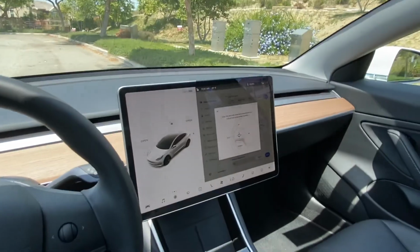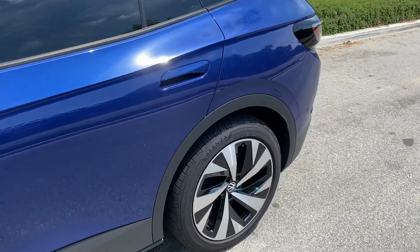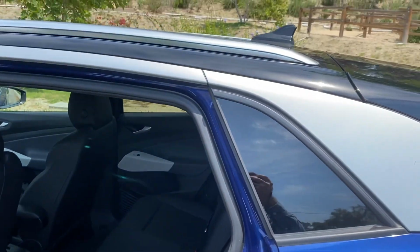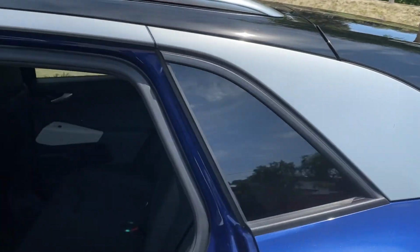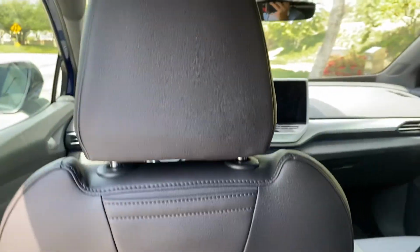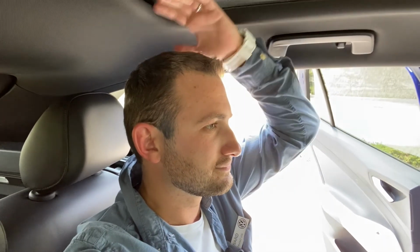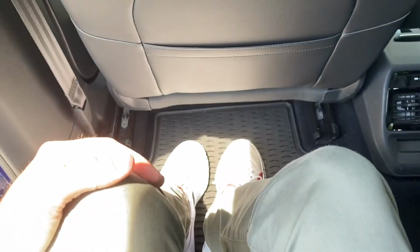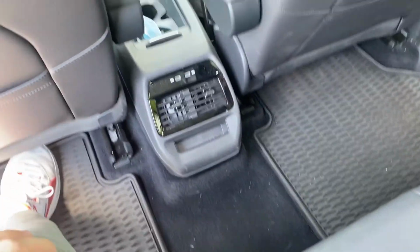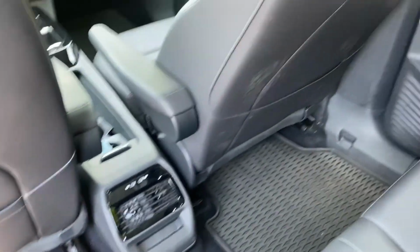Let's go in the back. Step into the back of the ID.4. Like I mentioned, this is a compact SUV, so you have this boxy shape style, and this obviously gives you a lot of headroom, and the knee-room is really, really good. I'm seeing behind myself, so this is how much space I have. Obviously the floor is pretty much flat because there is no transmission or any mechanical part like that, which is a big advantage of any EV.